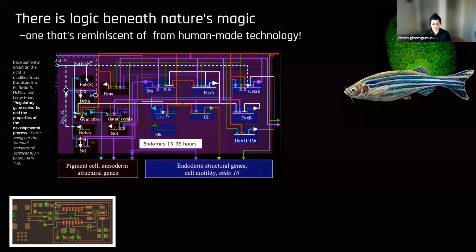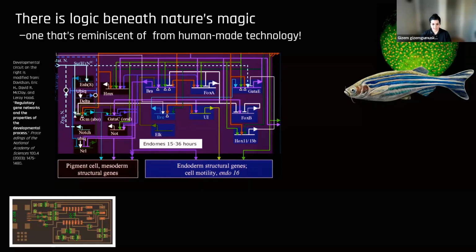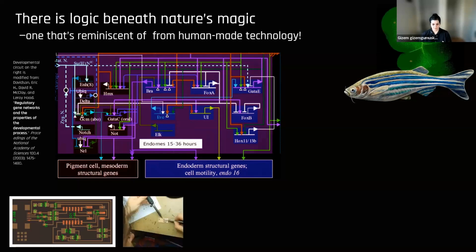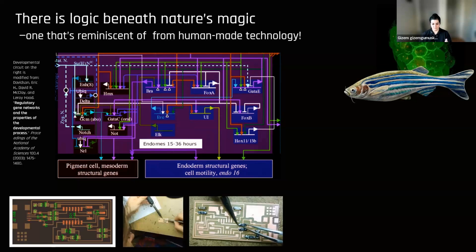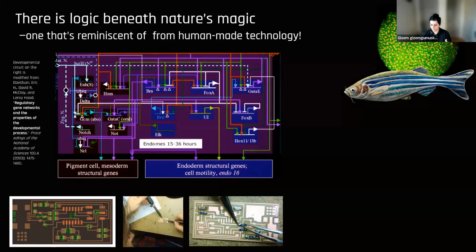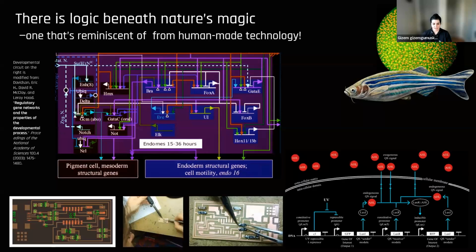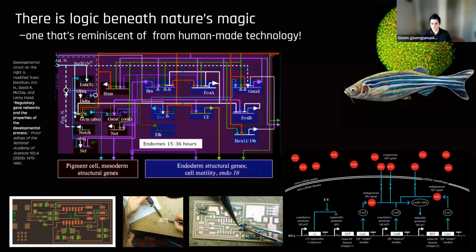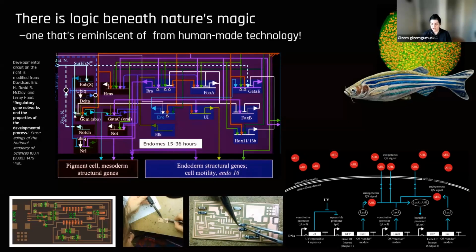The computers and everything we're interacting with are running on circuits. You can create PCBs, connect transistors in different ways, and generate all kinds of complex behavior via Boolean logic. Instead of doing that, we are asking the question in synthetic biology: can we do the same thing with genes? Can we connect these genes in entirely novel ways to create new behaviors in cells via Boolean logic that would not otherwise be possible?